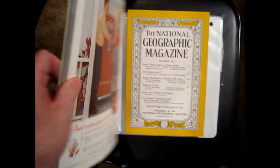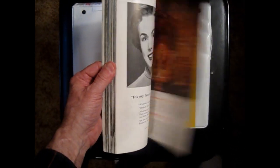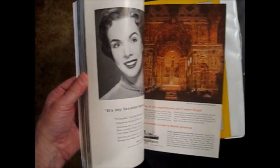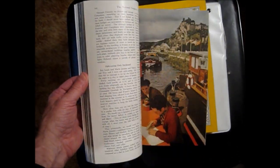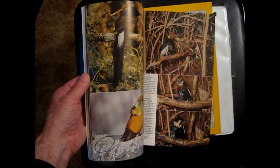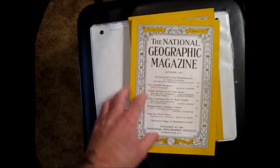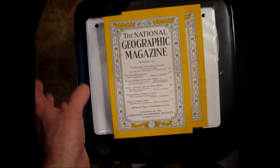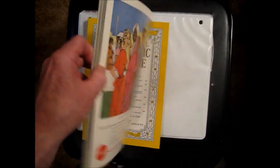I think just the advertising alone, the Coca-Cola advertising on the back, for instance, gives it some historical interest. There's our lovely lady. And these are almost in mint condition. There's a mixture of black and white and color photography. It's really beautiful. It has kind of that flat color from that era. Really nice. And I'm not sure what I'm going to do with these because this is kind of a novelty. Usually you find lots of National Geographics, but typically they only go back to the 70s. Finding some from the 50s is not that common, actually.